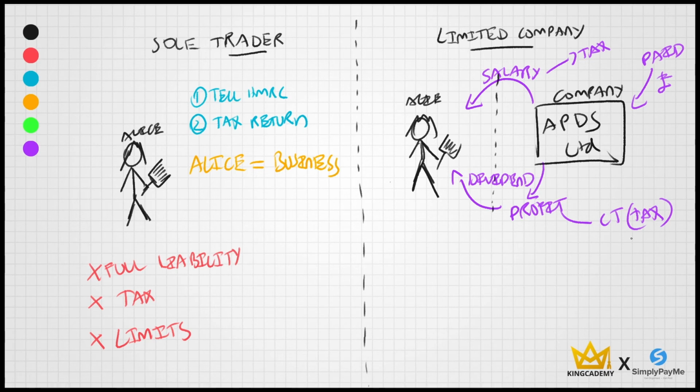Now, there are plenty of other duties that come with owning a limited company. For example, filing accounts, and confirmation statements, corporation tax, PAYE when dealing with salaries, NI contributions, and so on. And there's also less privacy as directors' personal details like names and where they live have to be registered online in the Companies House register.